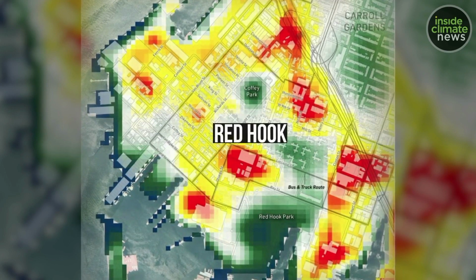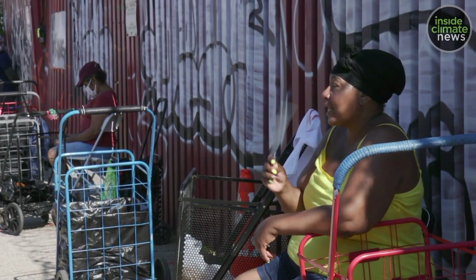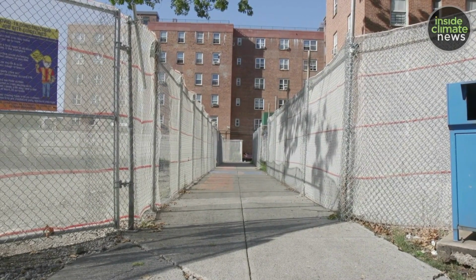I have a heat gun, so a temperature sensor. In a parking lot, it was a 96-degree day, and in the shade, the earth was 96 degrees. But on the street, it was 135 degrees. It's basically an urban heat island. So we have all these buildings together, all that heat is trapped, and it has nowhere else to go.